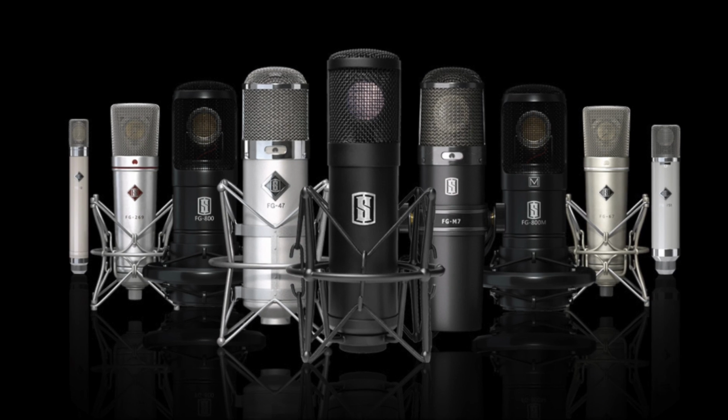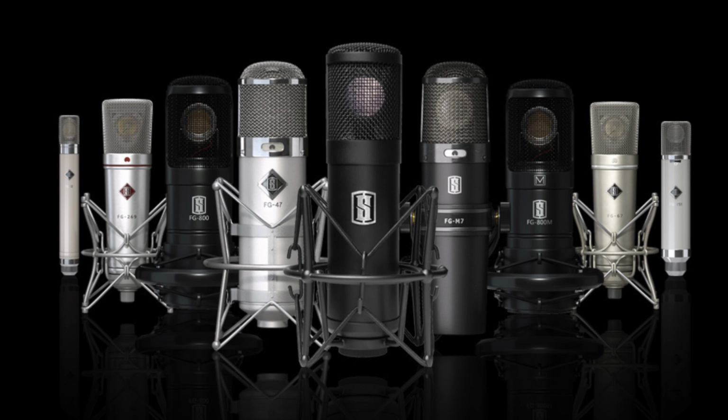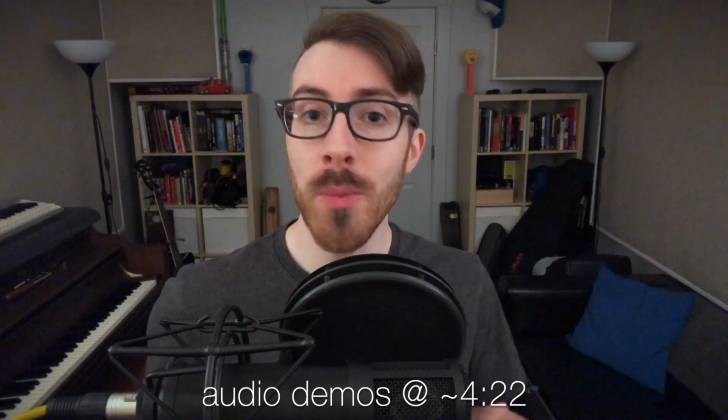The Slate VMS ML-1 microphone. I'm guessing you're curious about it. Maybe you want to buy one for yourself, but is it really worth it? Well, I just picked one up because it's been on sale. I'm talking into it right now. I'll give you my opinion on it and play you a few audio examples, and we'll find out.